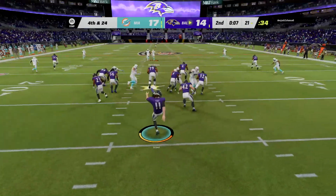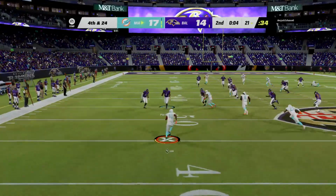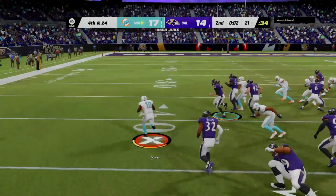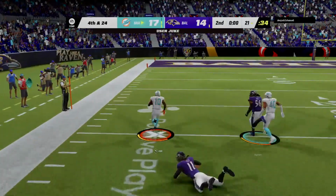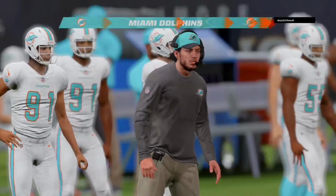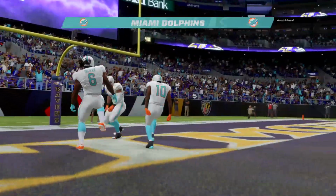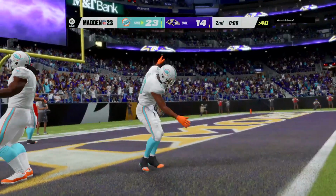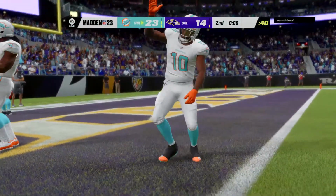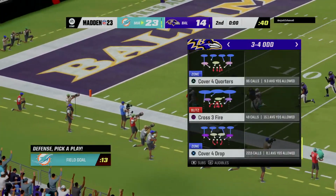Back deep is Tyreek Hill. And taken at the 46. He juked him. And how about this? He takes it all the way back. No time, no flags, a punt return touchdown and a stunning end of the first half. And they kicked it to him. They kicked it to him.